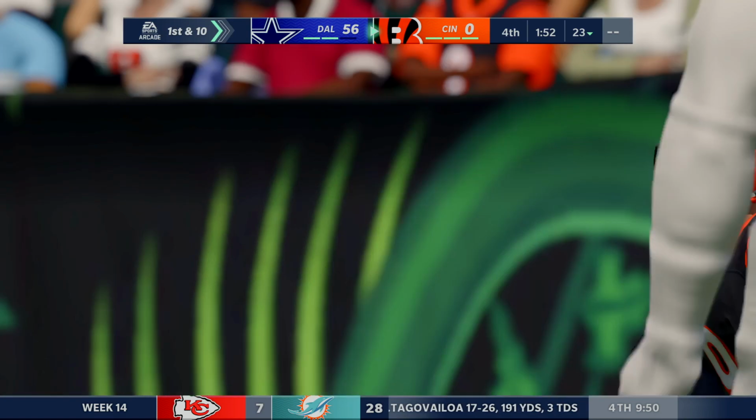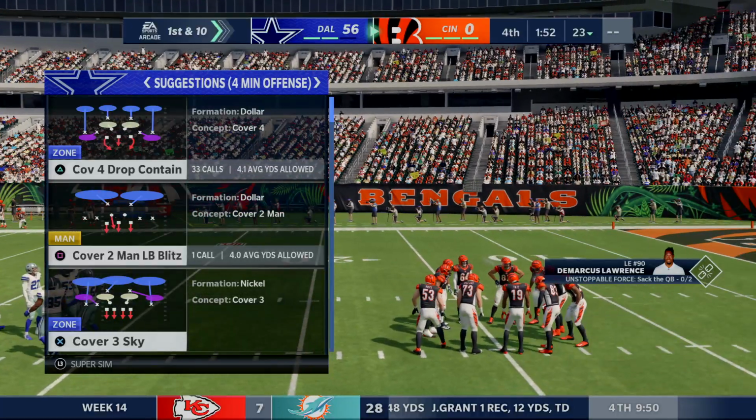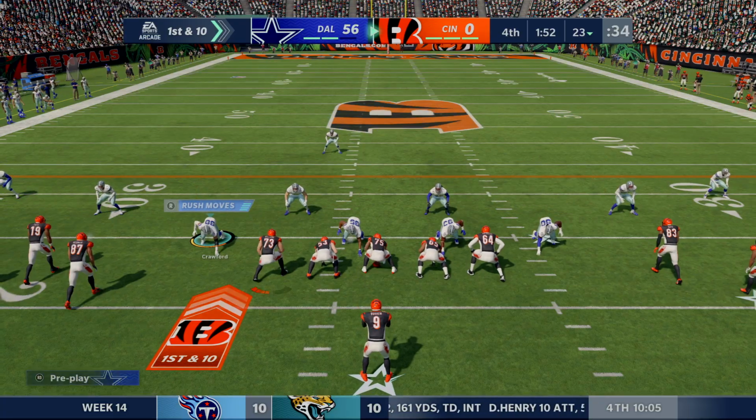And let's face it, this drive is not going to have any bearing on this game, but it's kind of important for one reason, isn't it? It certainly is. You got to get points. Okay, all right, I'm being facetious here, but you get points, you feel a little bit better about yourself as you move on to the next one.